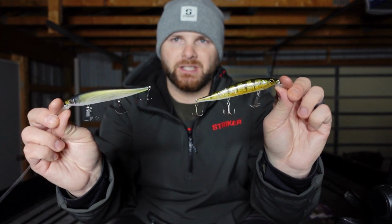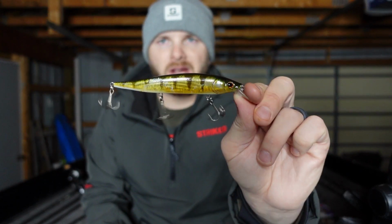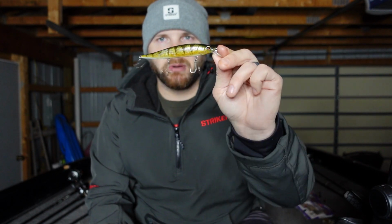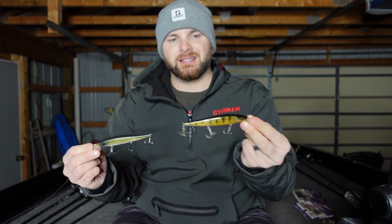Now, one of the main differences that I want to mention for you guys, and maybe you guys don't know this about the 112 jerkbait, is naturally out of the box, the regular 112 has a super slow sink. This makes this particularly effective when you're using it for live scope, but also makes it effective when you want to get it down to a certain depth. It also, in my opinion, has a lot more action than the 112+1.